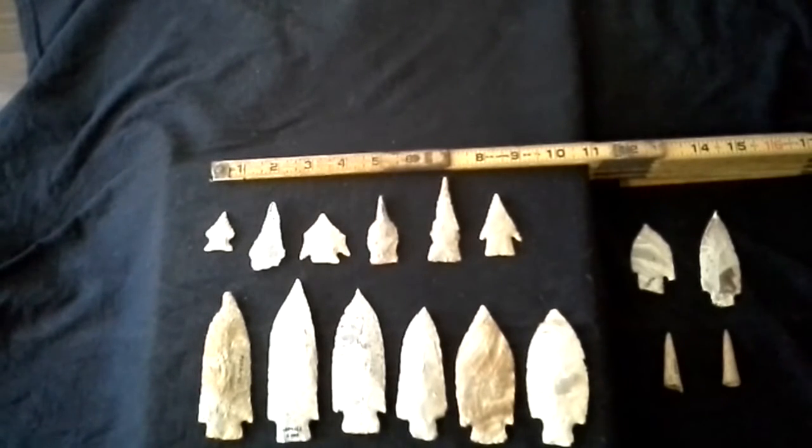Hi everyone, this is Rock Hunter 62 here, and it's November 18th, 2015, and I'd like to show a few points that I've collected for the challenge of Flintspall Extreme Tip Challenge.